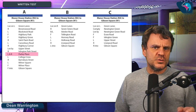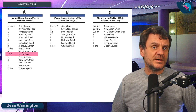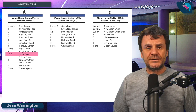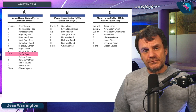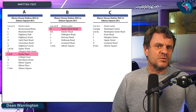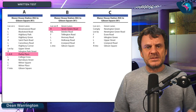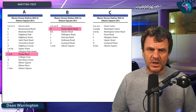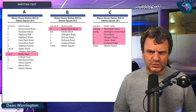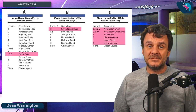Version A uses a street that, unless you are a local person, I guarantee most of you have not heard of, and this should be a red flag. Version B is very unusual, and what may scare you straight away is the right turn into Seven Sisters Road. Can you do that? Is the run wide? So you need to question that. And if you know it's illegal, then you won't use it. And if you're not sure if it's legal, then you have to hold it and maybe use it. You've got to balance that now.